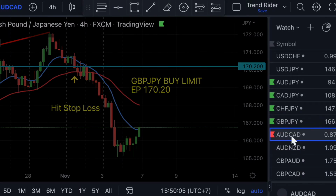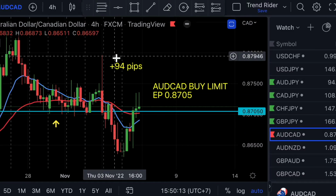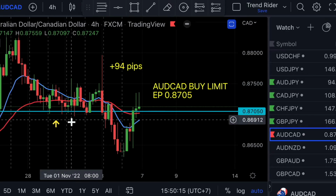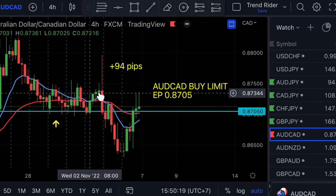And then the Aussie CAD, which I included in the trade setup that I shared with you last week, a potential of 94 pips if you caught this spike up here. All right, it definitely executed early in the week, and there was potential profit throughout the week.